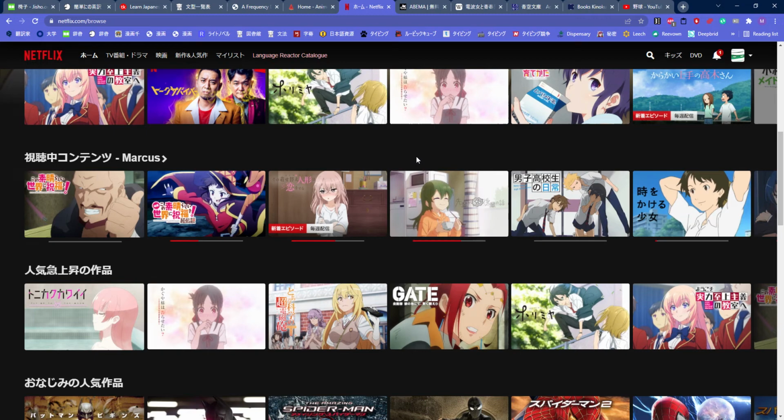Quick word of warning. Netflix, American Netflix, you can find some shows with Japanese subtitles, but this is very rare. A lot of the times you'll find even anime on American Netflix, but it'll only have English subtitles. It'll have the Japanese audio, but it will only have English subtitles, not Japanese subtitles. This is not what we want. We don't want to use English subtitles.